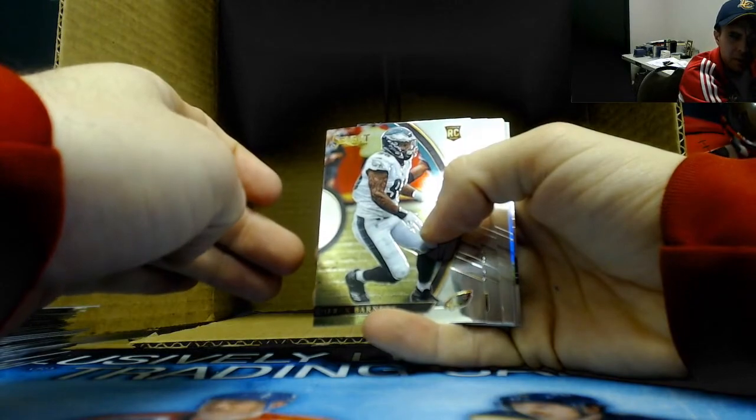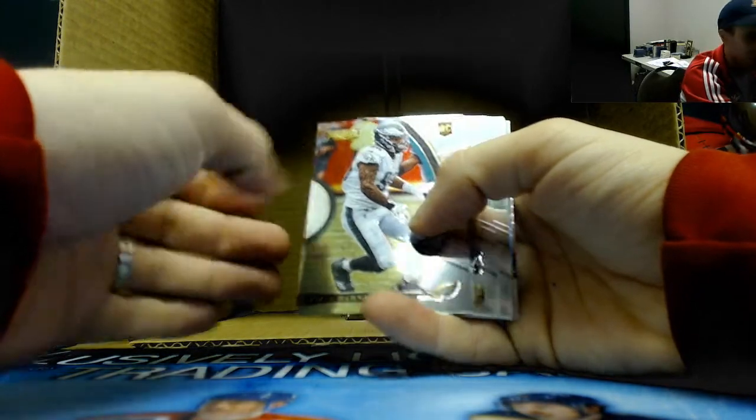Dave, I don't think you got a, let's see, there's been a Fournette jumbo patch. I think that's the only Jaguars hit so far. Actually, no, there's a D.J. Westbrook jersey auto too.